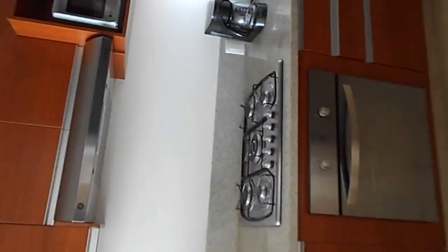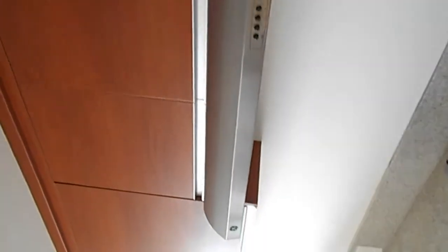And as you come in and you walk to your right, we have a beautiful kitchen with the washer dryer. You have your water heater there and a huge refrigerator. Lots of storage cabinets, as you can see. Microwave. Hood above the oven.